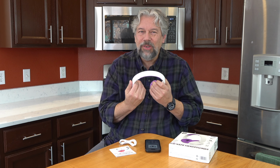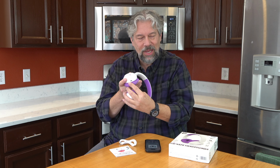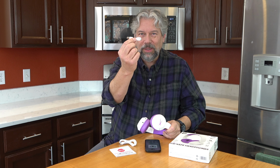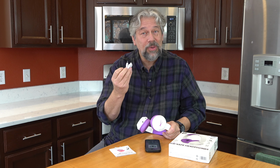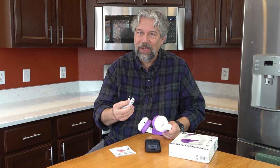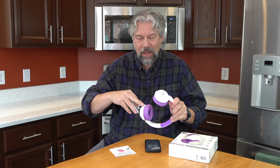Now, they do feature 15-hour battery life, and they charge via USB-C. And no surprise, it comes with a little USB-C to USB-A charging cable, and you can use them in wired mode. So if it does run out of battery, then you can just plug 3.5 millimeter into the headphones and then 3.5 millimeter into the source device, and it'll work fine.